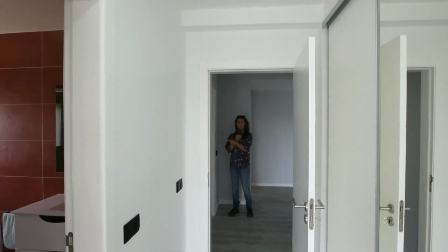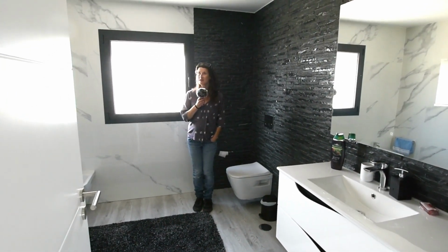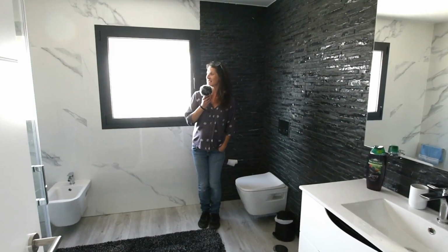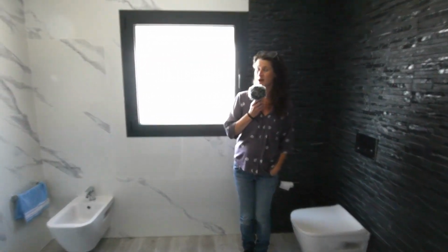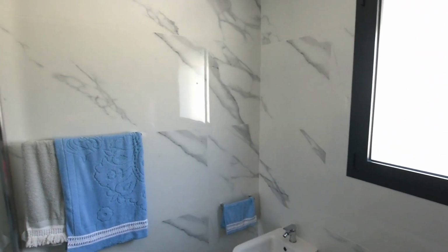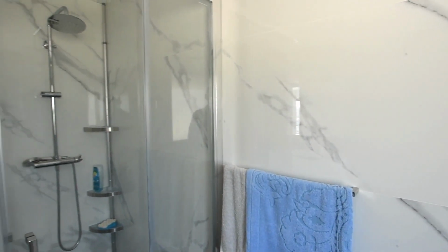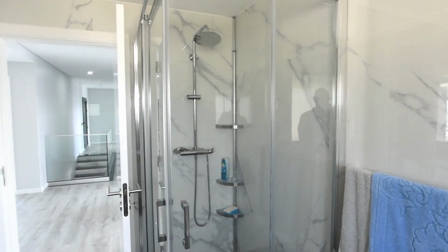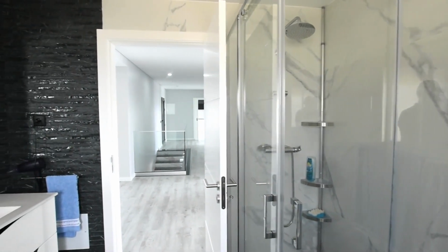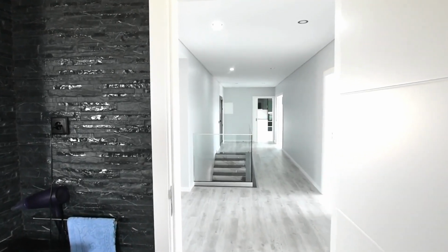From there, we come into the family bathroom. This I particularly like. So here in the family bathroom, we've got the grey mottled tiles, the marble effect tiles, bidet, large shower, everything good quality, black shower base, just traditional black and white. Again, very nice tiles, which I particularly like. They've got different textures. And back out to the hallway.